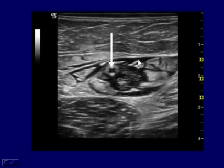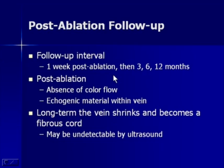In this slide, we can see that tumescent anesthesia has been injected. We can see the very echolucent area of the fluid, kind of looking like edema. It does two things. It first acts as anesthesia, and then secondly also acts as a heat sink to prevent any damage from the skin. We can see as well here that the catheter is in place in the saphenous vein, and this fluid has actually compressed the vein around the catheter.